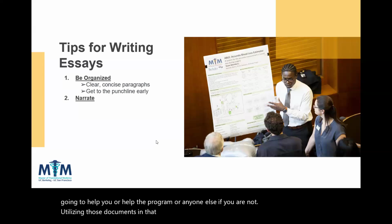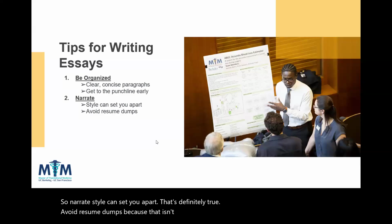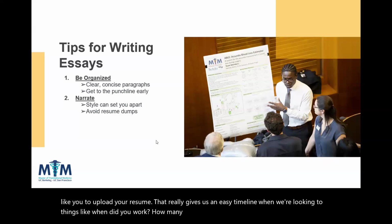So narrative style can set you apart. That's definitely true. Avoid resume dumps, because that isn't helpful. And we'd like you to upload your resume. That really gives us an easy timeline when we're looking at things like when did you work, how many hours, etc.